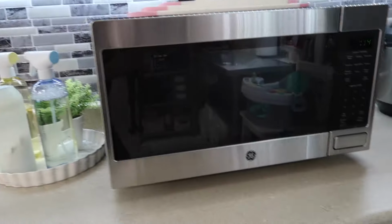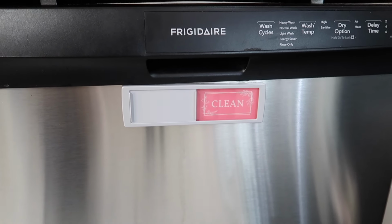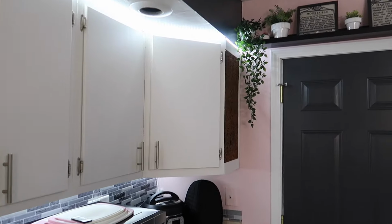Oh yes, I did find this little doohickey down here, my little dishwasher. It says it's clean dishes in there. Okay, so moving on around.